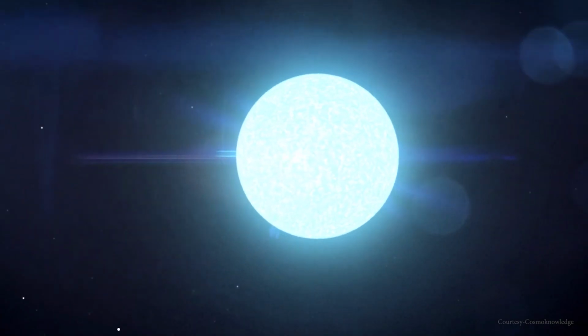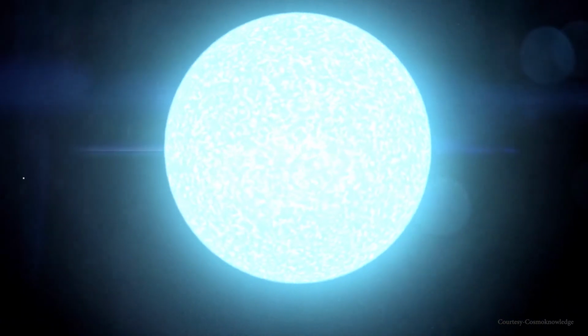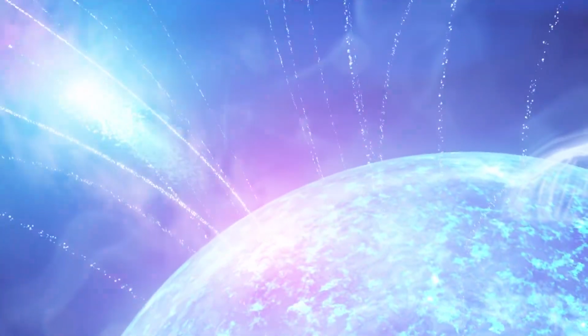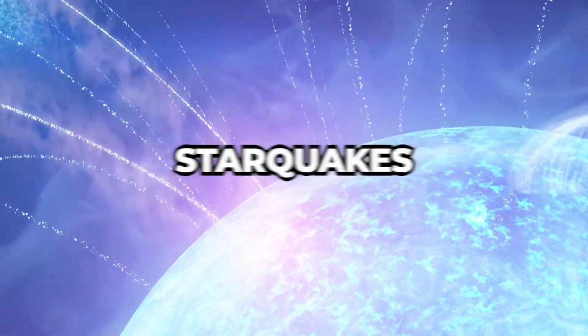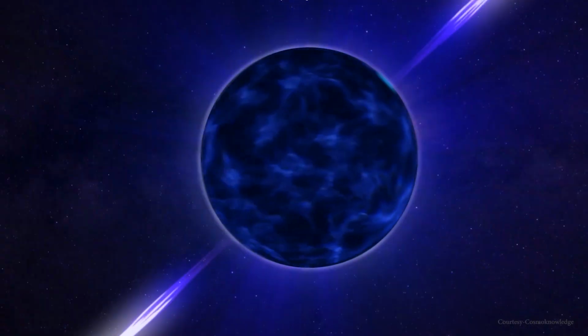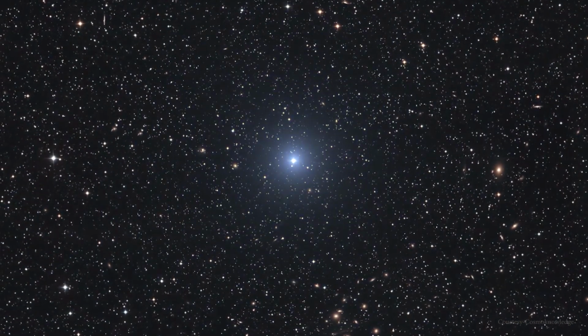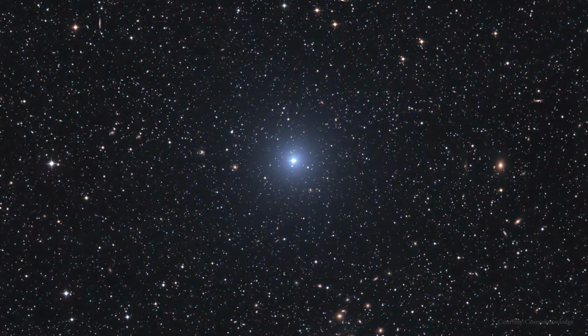They are known for sporadic bursts of X-rays and gamma rays, often accompanied by seismic-like activity on their surfaces known as starquakes. These bursts can be incredibly energetic and are thought to be caused by the intense magnetic fields.